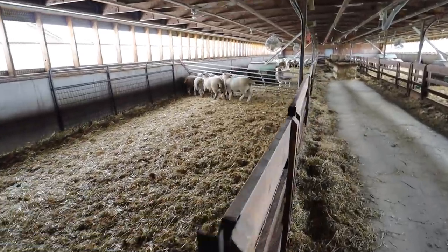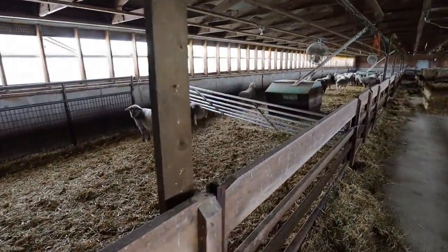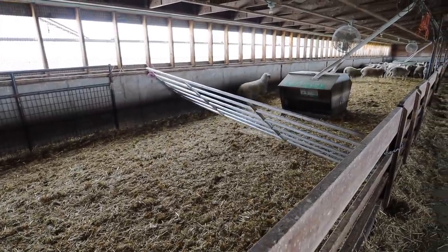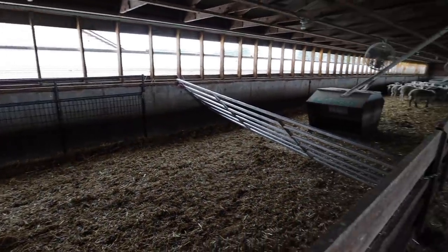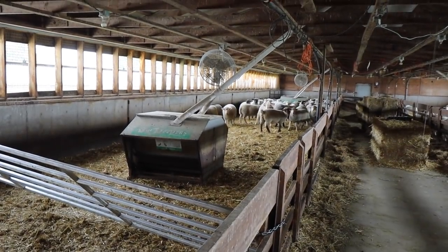Well, that's not ideal. You guys, no. All right. Well, looks like I have to fix a hinge and reweigh lambs I had all ready to go.